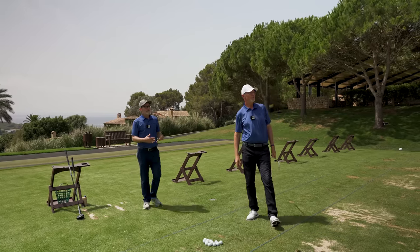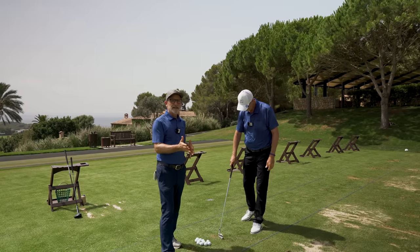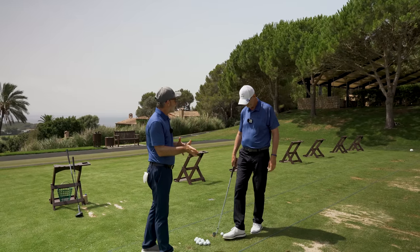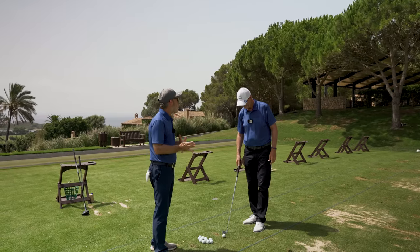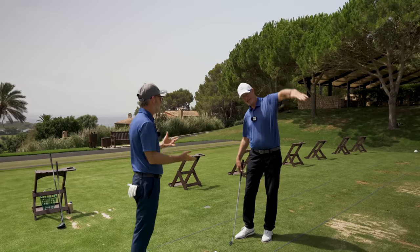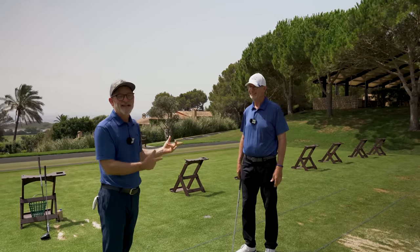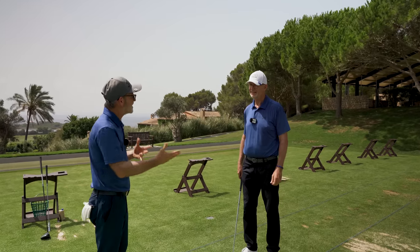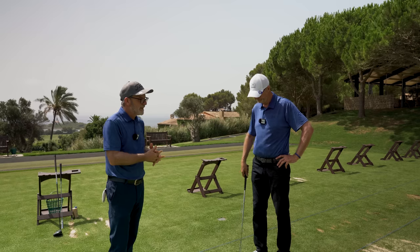What was interesting about that shot, Philip, was that you started to leave the club face a little bit more open in order to accommodate the out to in pass. So at least your instinct, your intuition, was starting to work for you there, isn't it? Yeah. So it might even be better to swing a 10 out of 10 rather than an 8 out of 10, because then you can adapt and compromise, isn't it?